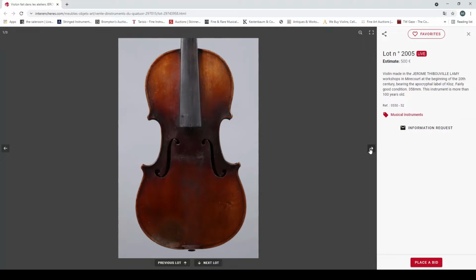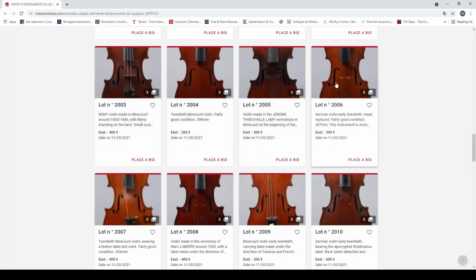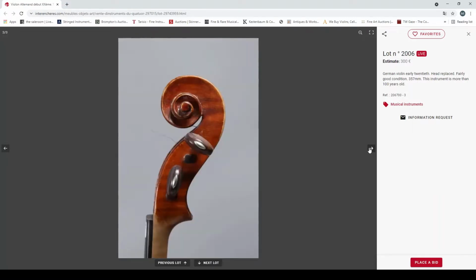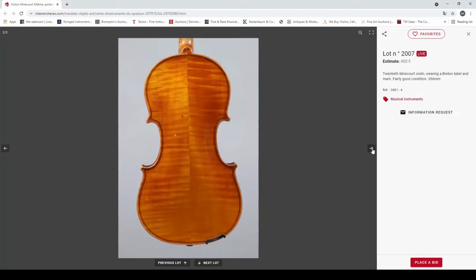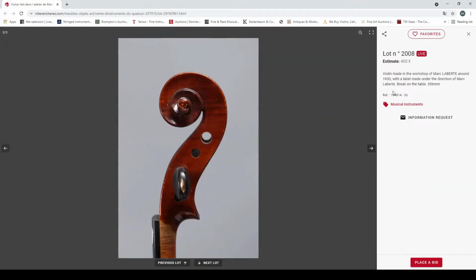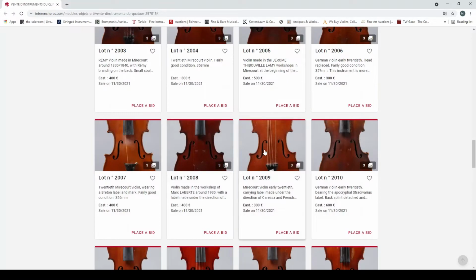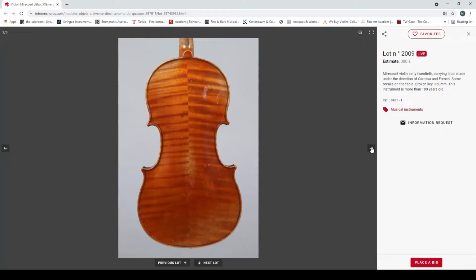There's a violin from the Lamy workshop there. Not too exciting to me, but someone will like it, I'm sure. German violin, early 20th century, head replaced, 357. Interesting. Another 20th century Mirecourt violin with a Breton label. I'm sure it will sell. Another one, workshop of Lebert. Nasty bass bar crack there. It's unfortunate. Mirecourt 20th century violin there. Label of Cressa and French.